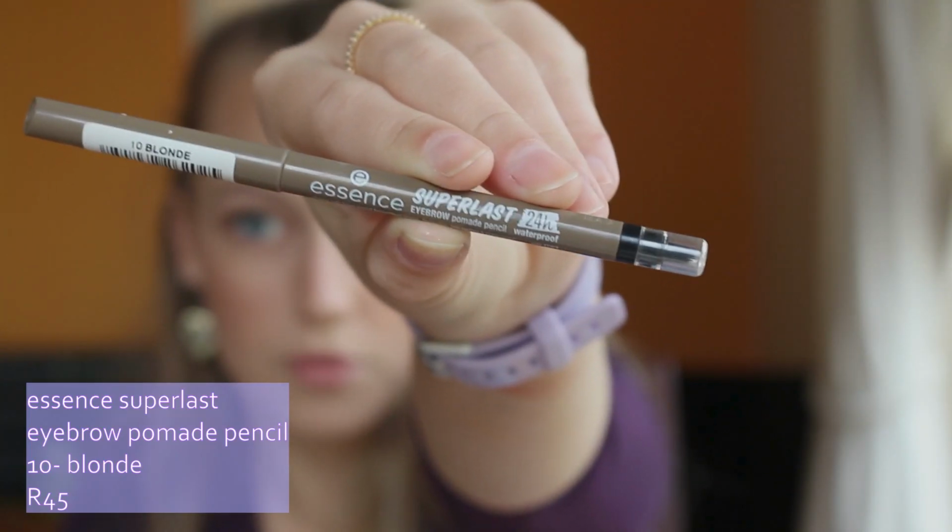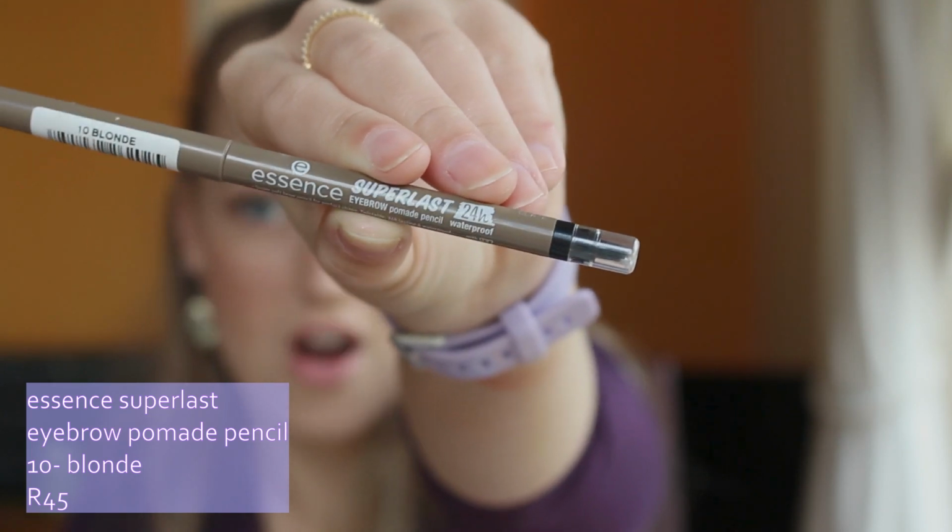Next thing we're going in with is brows. I have used this for years and years and years. This is the Essence Superlast 24-hour eyebrow pomade pencil, and it's waterproof apparently. Tried and true. A lot of people don't actually like this because they say it's really waxy, but I find that it's fine for me.